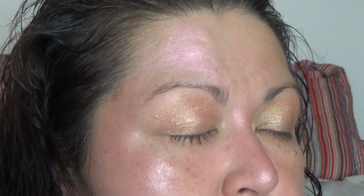Let me do some head tilting. Ooh, ow. Alright, I had my eyes closed, so I don't know what you saw, but hopefully you saw it, and hopefully it was good. And hopefully you saw my nose, my cheeks, my chin. My entire face is glowing.